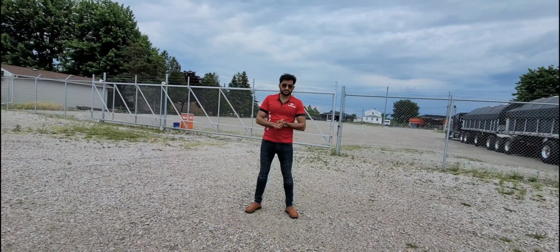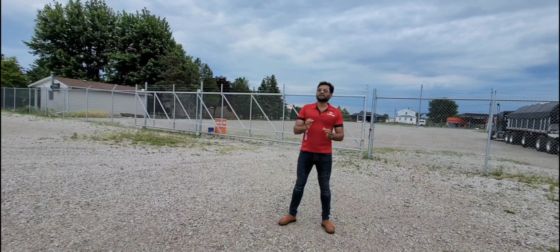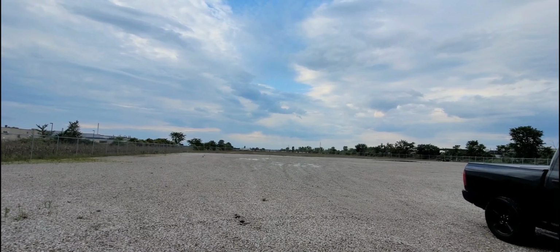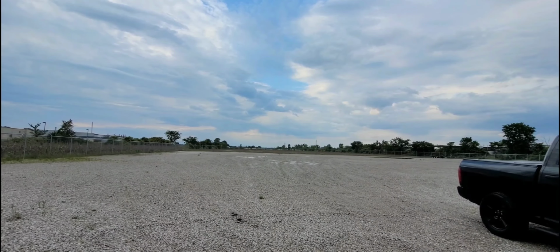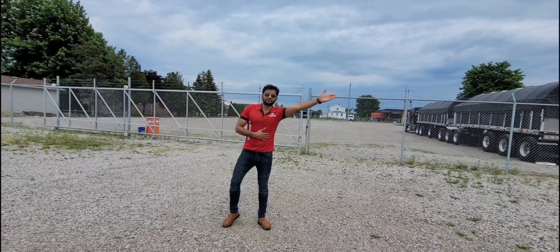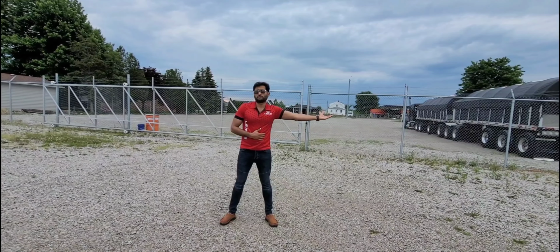Also guys, the environmental report is clean, and the best thing about this property, guys, the 401 is literally right there. You can actually see 401 just by standing on this property. And if you take the exit 56, that is literally less than 1 minute drive from the 401 ramp.